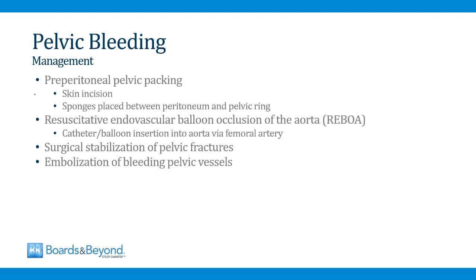Beyond the pelvic binder, there are some other techniques that are used to control pelvic bleeding. One of them is pre-peritoneal pelvic packing. This is a skin incision, and then sponges are placed between the peritoneum and the pelvic ring to try and absorb and tamponade bleeding sites.